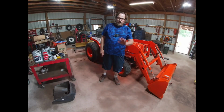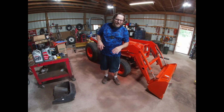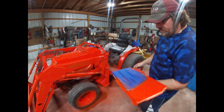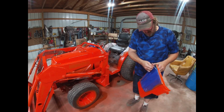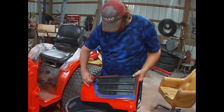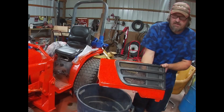Whew. 85, 90 degrees with between 80 and 100% humidity. A little warm in here for this guy. All right, so we can go ahead and start tearing off stickers. Not too bad.